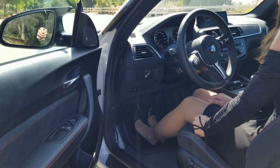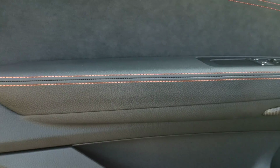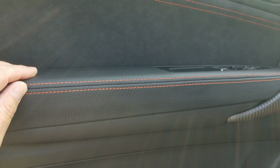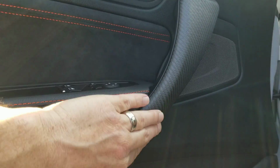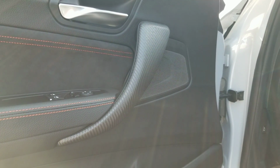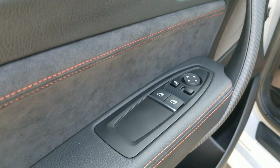Okay, so let's check out the door. What's nice, we've added in some more Alcantara suede-like material, so it's a nice high-quality touch. Really nice looking. Also, this one is your orange trim option. As we know, there's blue and orange that you can get for the interior trim. Also, we have our open pore carbon fiber, so you can really feel it. It's got a nice texture to it, which I thought was kind of nice, a little unique, you know, with the M2.